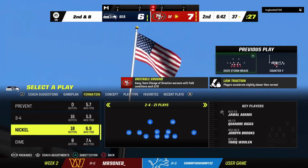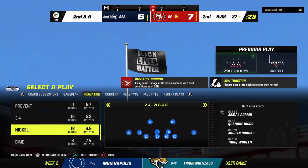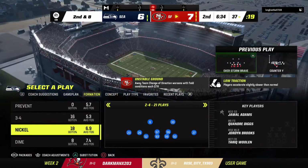And look, any road win in the NFL, that's huge. But when you do it Week 1, that gets you pointed in the right direction and sends notice to the rest of the league that you mean business.